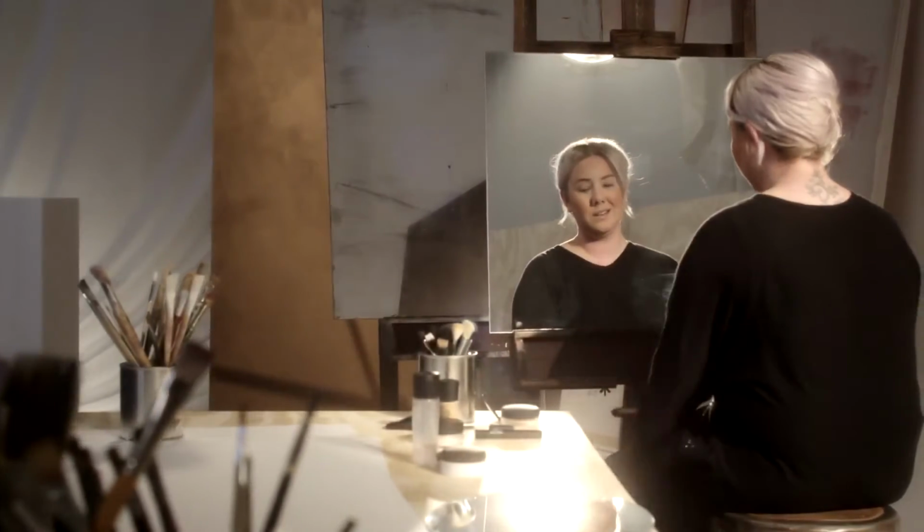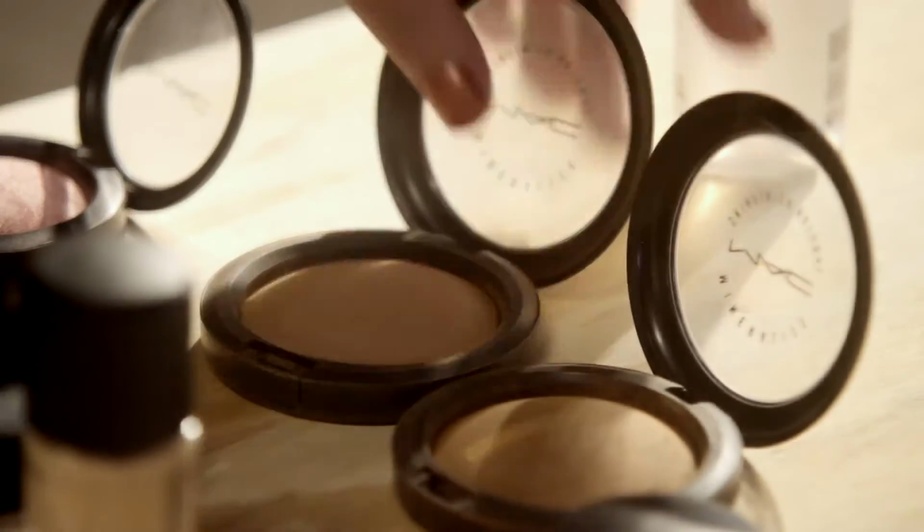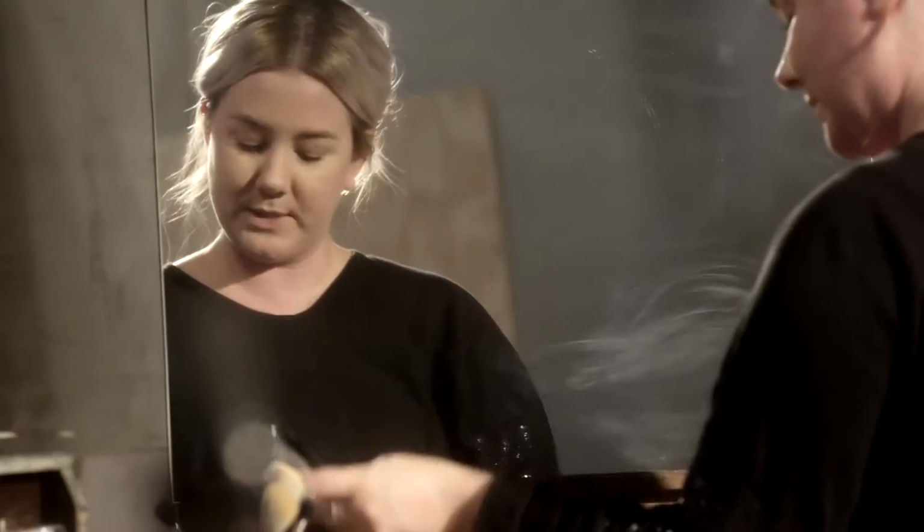I really like to just get everything really flawless first, and then I can go back in with the bronzer around the sides of the face. It's tying it all together, but it's not looking like a fake bake. I think the trick with bronzer is, you can really warm things up, use it really loosely. So I'm using a mineralized skin finish natural powder in a shade that's just a little bit darker than my skin tone, and we're using a really nice big brush.